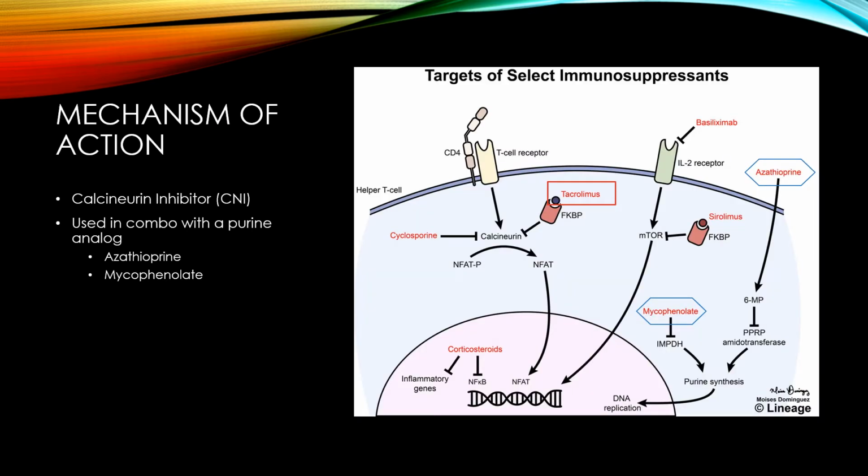So next, looking at the mechanism of action of tacrolimus, it is a calcineurin inhibitor, or a CNI. There are actually two, tacrolimus, which I have outlined in red, and then also cyclosporin. The CNIs work by complexing with cytoplasmic proteins. Tacrolimus in particular binds with FK binding protein 12, and these complexes inhibit calcineurin phosphatase, which results in reduced IL-2 gene transcription and a reduction in IL-2 synthesis, and this in turn diminishes T cell activation.